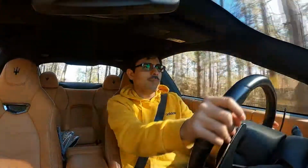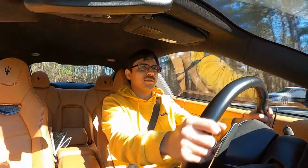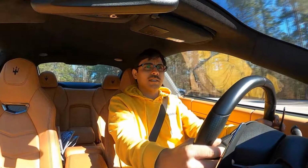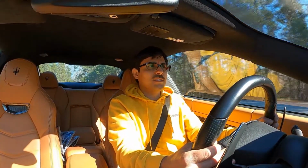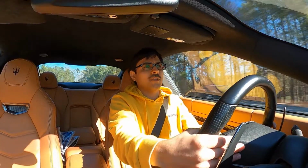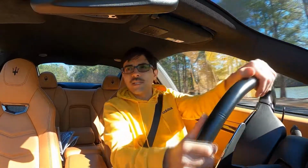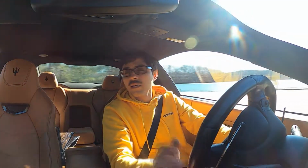I'll be making a couple more videos about this car, since I'll be daily driving it for the next couple of days. I'll get to make some more content about it, because I'll be wrapping my C7, as I said in the beginning, and I'll be taking my time with that. So I think it'll be good to get to drive this car for a while, since mostly this is a weekend car, and I don't really drive it too often.